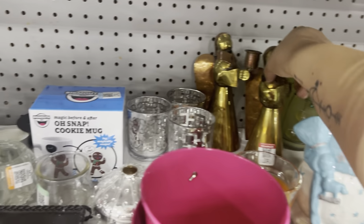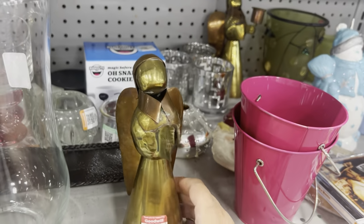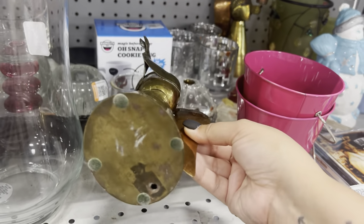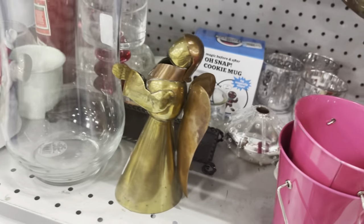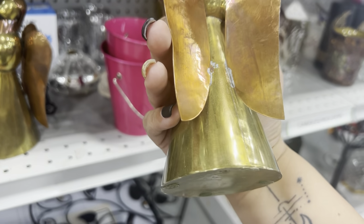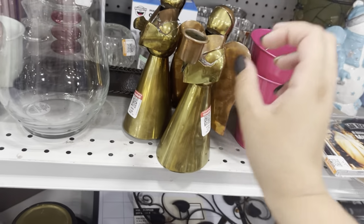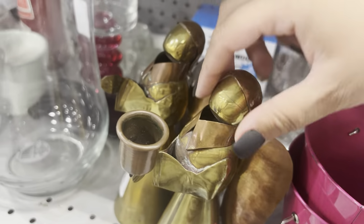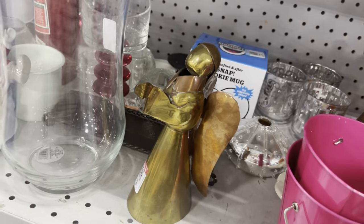I see these copper angels back here. Really kind of neat. They're $4 each. Let's see them. Don't know. This one's playing. Oh, this one's just missing its holder thing.